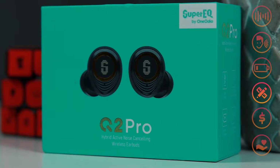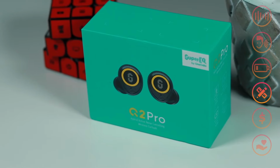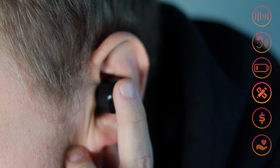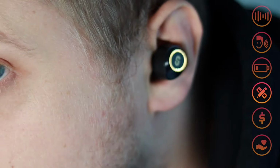Before we move on to number 5 though, I do have a few honourable mentions that didn't quite make it into this part of the video. We are of course treated to Bluetooth 5.2. This is the biggest and the best version of Bluetooth yet, meaning that you'll have rock solid connectivity wherever you are. We also get simple touch controls here and 12mm drivers, meaning that you get super clear audio from the low-end basses to the mids and the highs. These are some of the most well-balanced earbuds I've ever used, and you can tell why. SuperEQ is a big name, and we'll talk a little bit about that later as we move on to number 5.